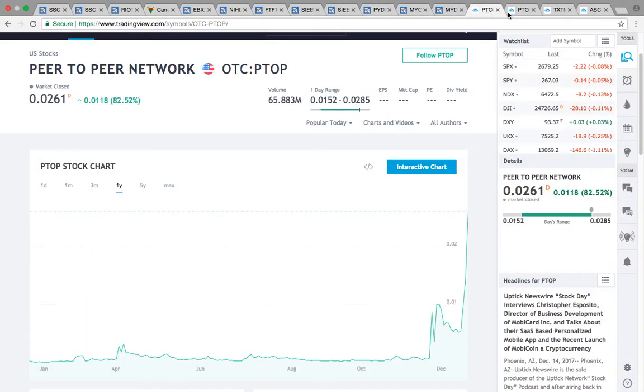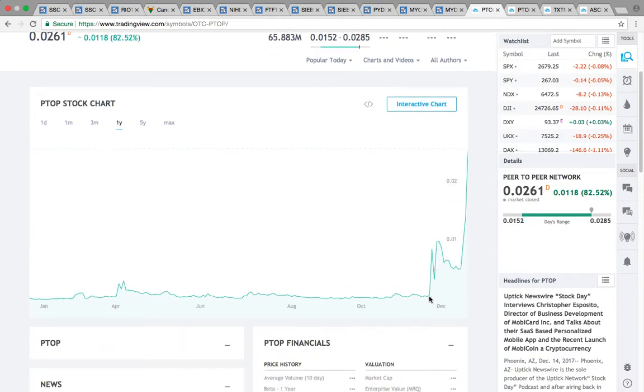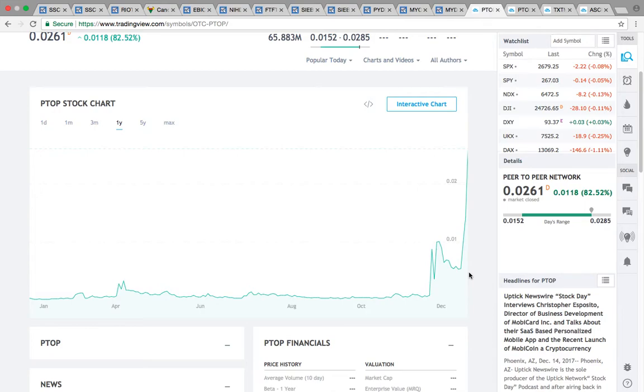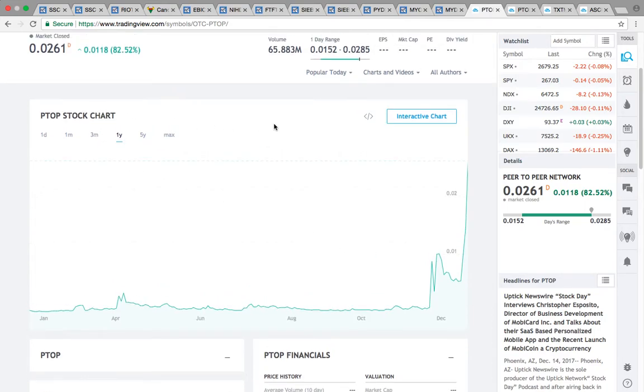Okay, this is peer-to-peer network. Look at the big spike on the linear chart here, how this thing has just been breaking out like crazy. And we did alert this at much lower levels. I keep saying that, but it is true. It closed up 82% today. We were down here on this thing. We were over here on this thing.